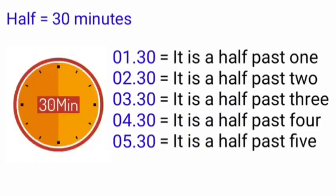Lanjut kita belajar tentang half. Half artinya 30 menit. Jam 1.30, it is a half past 1. Jam 2.30, it is a half past 2. Jam 3.30, it is a half past 3. Jam 4.30, it is a half past 4. Jam 5.30, it is a half past 5.